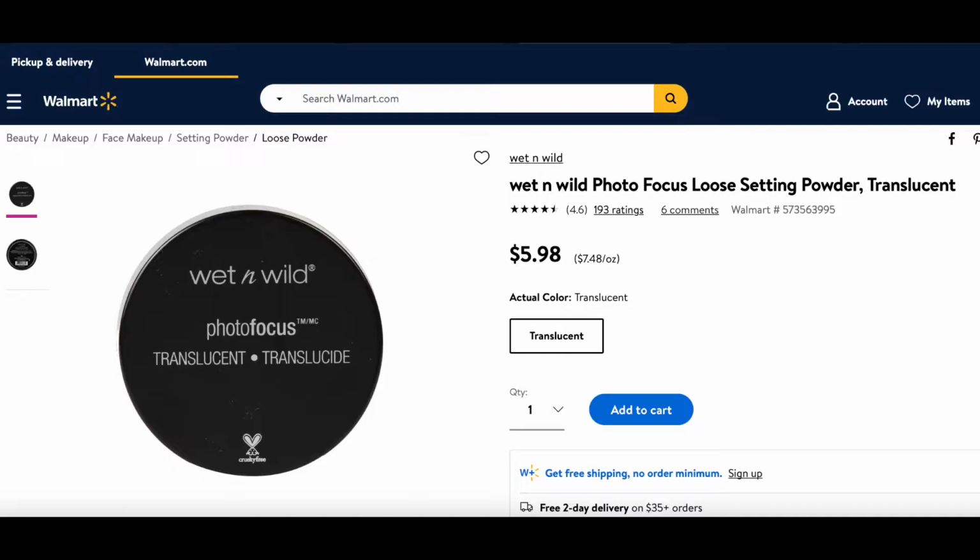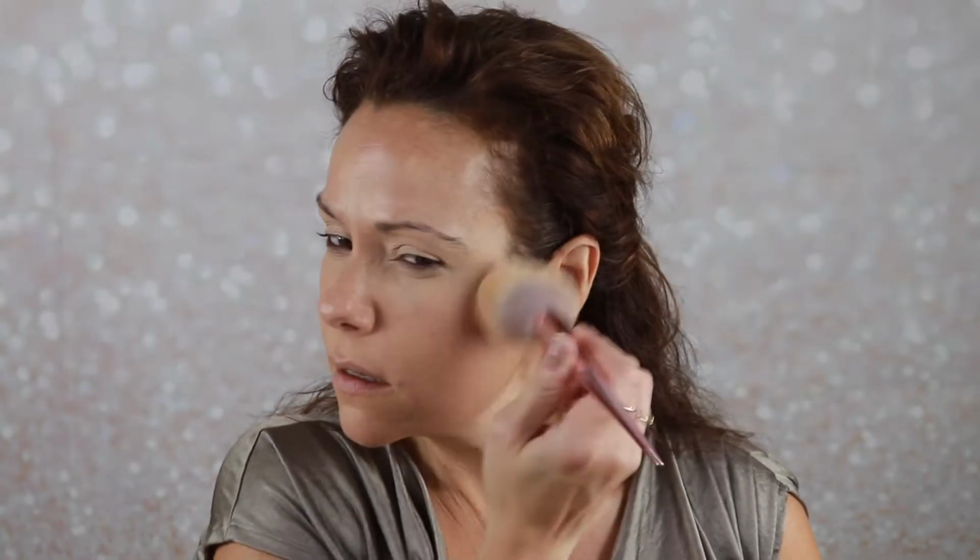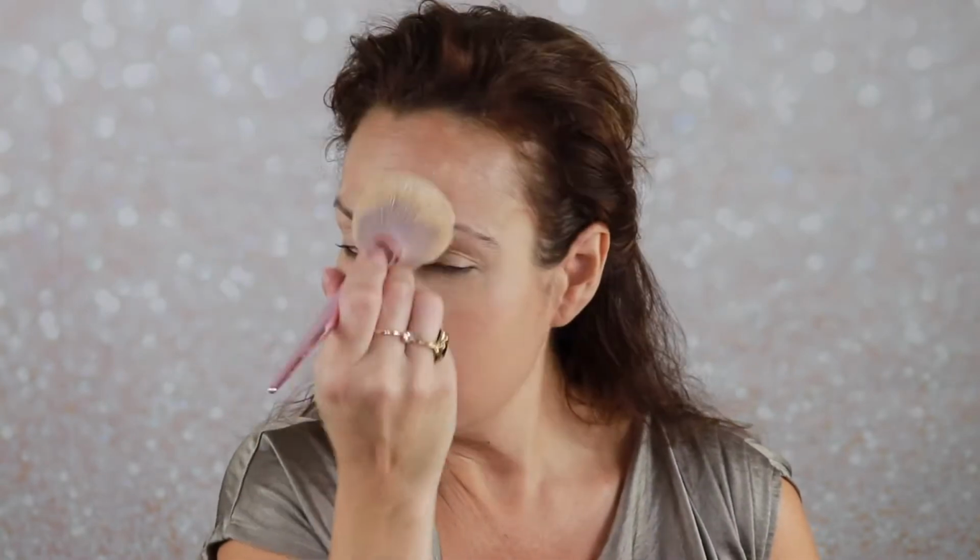And for powder, I would go Wet n Wild. This is the Wet n Wild Photo Focus Translucent. You get a lot of product and it is very inexpensive. It is, I want to say $5.99 if I'm correct. So I'm going to go in with a fluffy brush. This one happens to be Wet n Wild. And I'm just going to set my foundation. It is lightweight, smoothing, and super budget friendly.